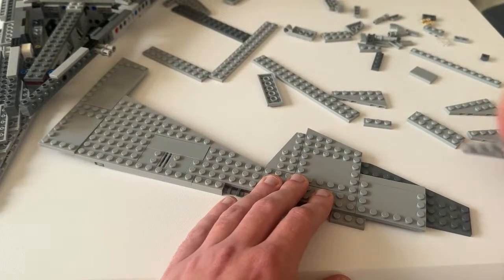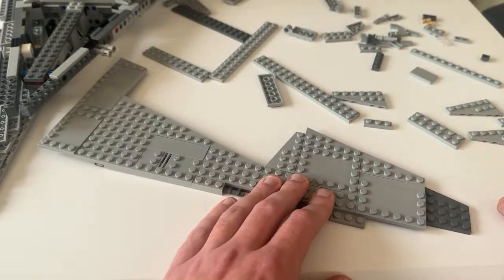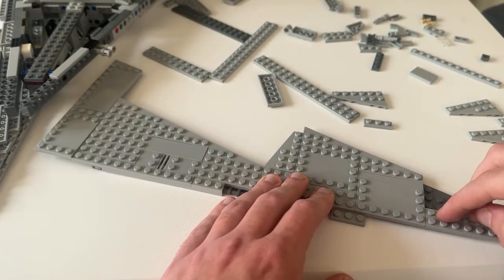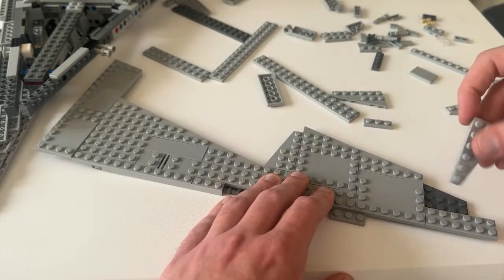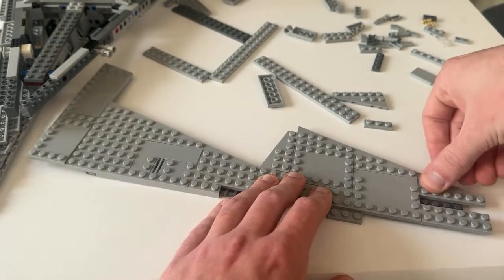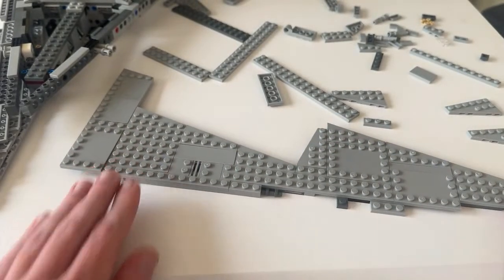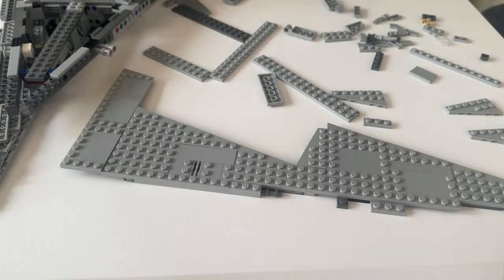Alright, then I need a couple of these guys, so that will go there. There we go. That will go there, so this piece is gonna come over. There we go. I think we're getting somewhere. I think this is what we're looking for.